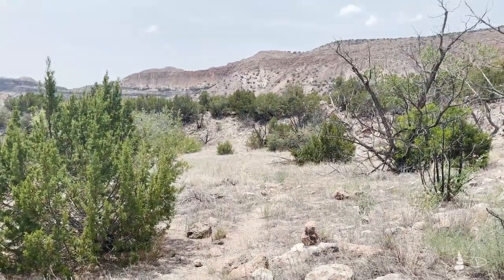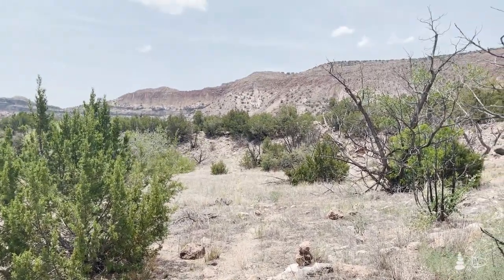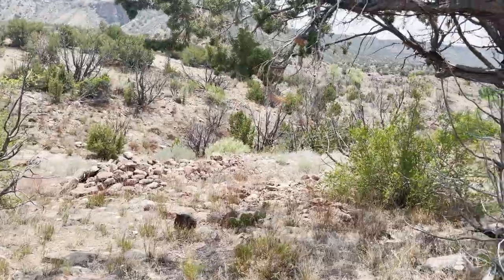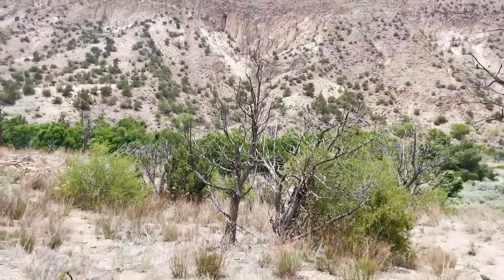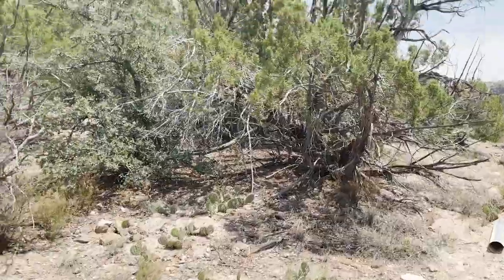So I found another trail, kind of up on the bank of that dry creek bed. It's a little better marked and it looks like an actual trail. So I'm gonna see where it goes a little bit longer. This looks like it may be the ruins of something. We've got more over here. Not sure which way this is supposed to go.